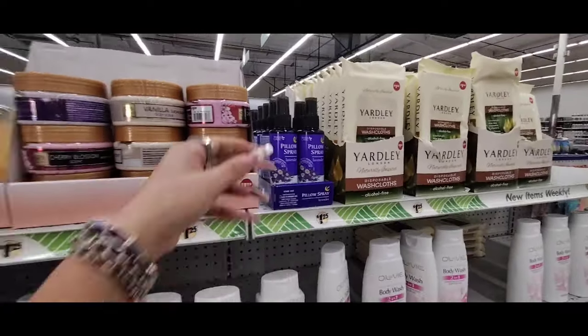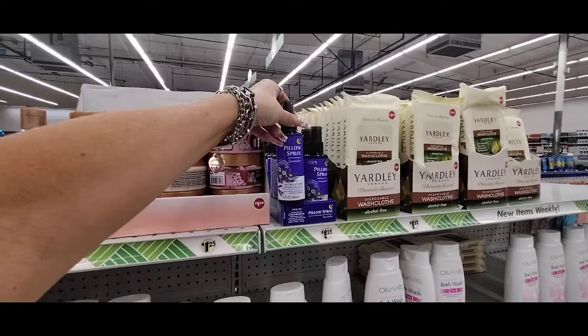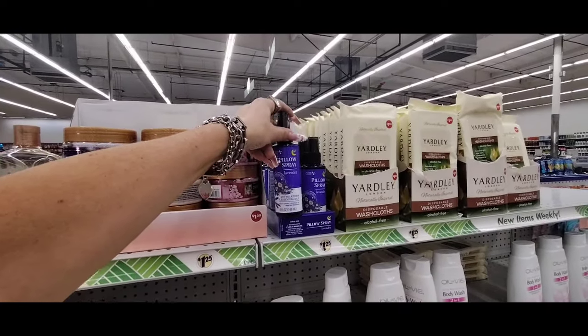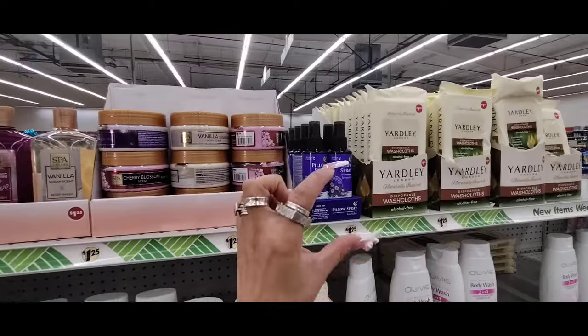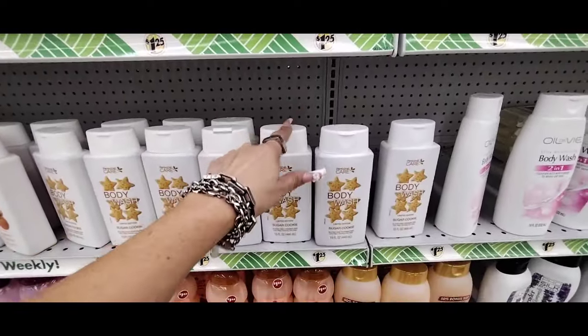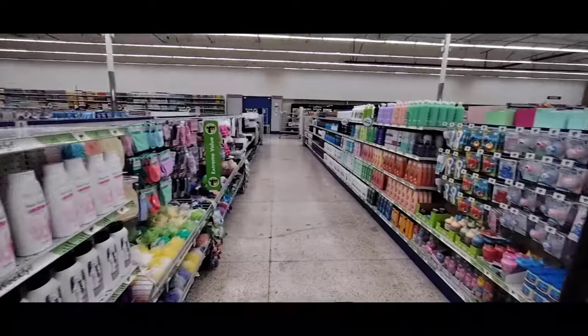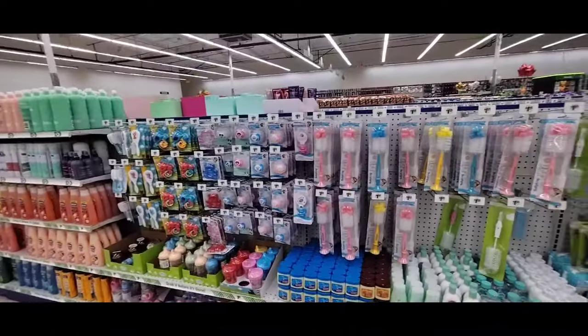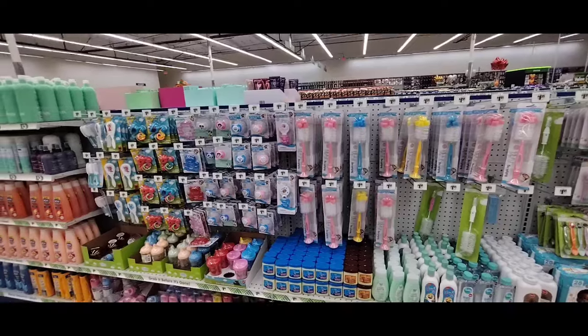All right, they did restock the pillow spray and personal care lavender with melatonin and essential oils. This is 5 fluid ounces. This is a nice size. Usually you just see it in the smaller size. They also have my favorite, which is the body wash sugar cookie. I'm using caramel apple right now by Caress, and I love it.